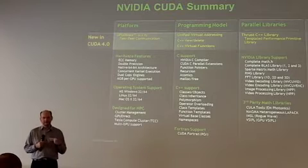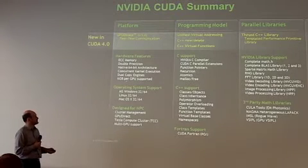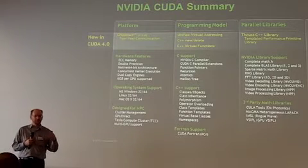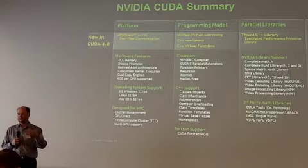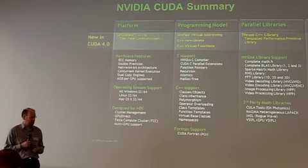And so, in summary, here we have a few of the things that we've added to CUDA in version 4 here. The whole goal of the evolution of CUDA is to push forward, add more and more things, making life easier and more productive for the programmer.